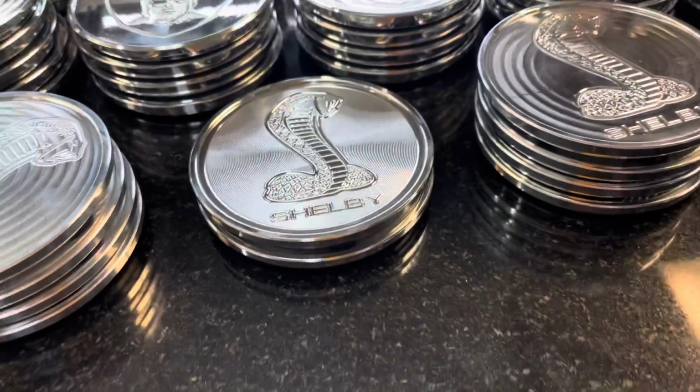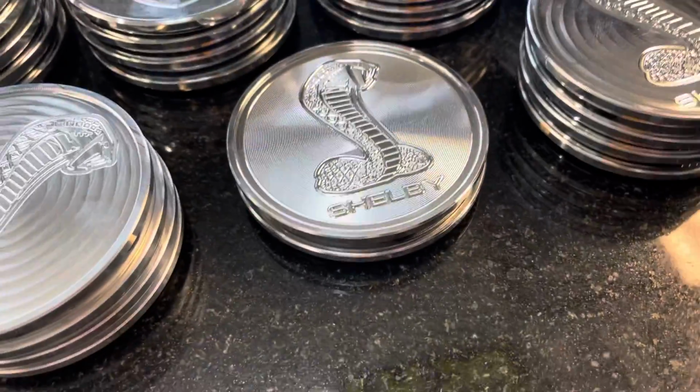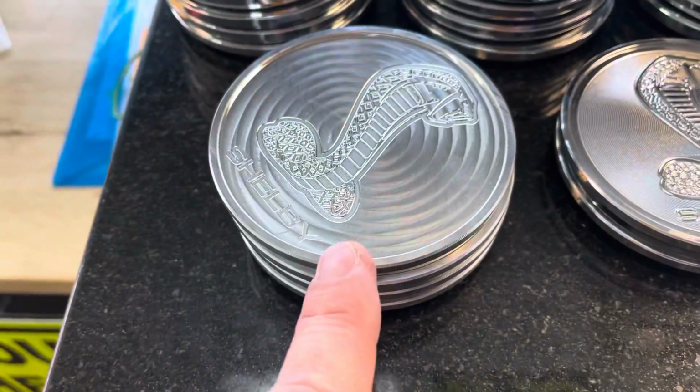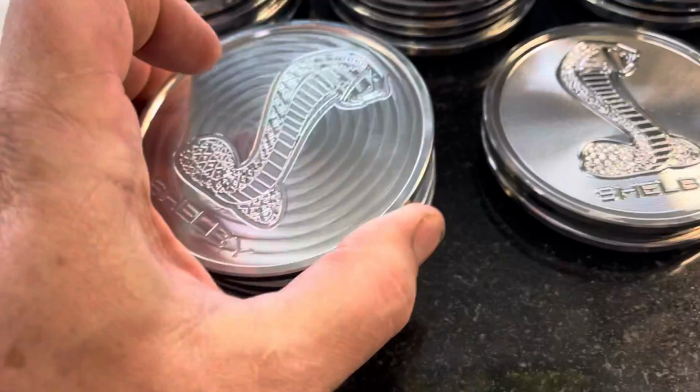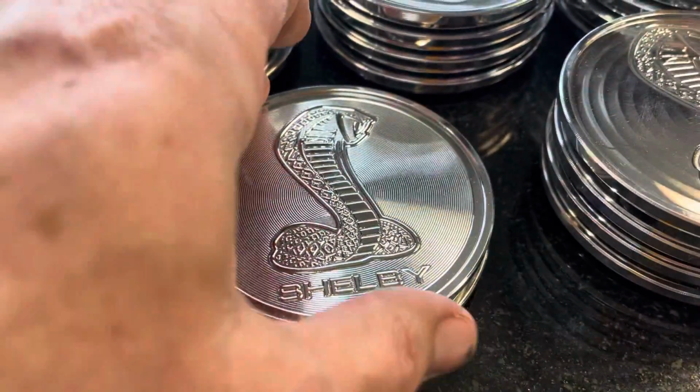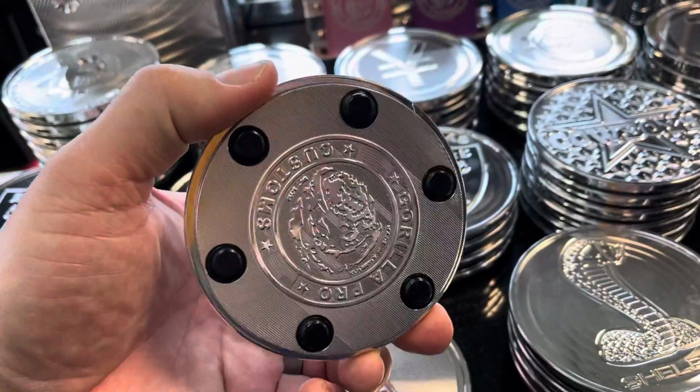Alright guys, this is a quick video. I haven't made any videos about our coasters yet. This is a prototype coaster for Shelby. Actually, here was the first one. I didn't really like it much. Then we did a polished version. Then we did this version. This one came out much nicer. Came out beautiful, actually.